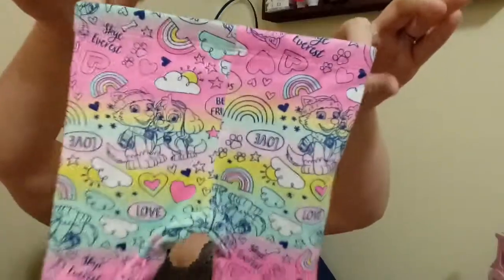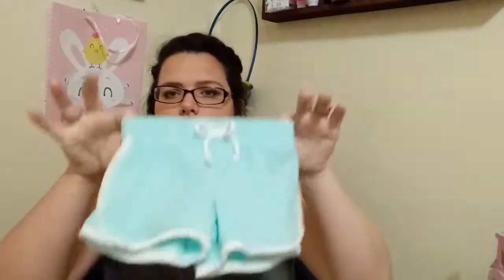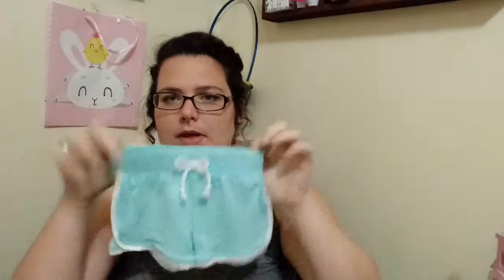And then I got her this. That was $8. This was $8 too. This was the Nick Jenner Paw Patrol 12 month. I love these little pants. And this little shirt. It says Paw Awesome Pups. It's tied at the bottom. This one's really cute. This was $7. Kidget brand, 12 months. This shirt is cute, sparkly, and it has a little bow at the back of it.